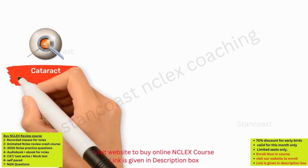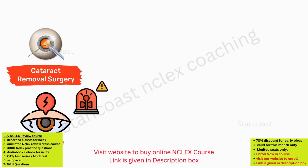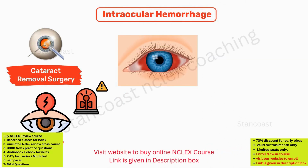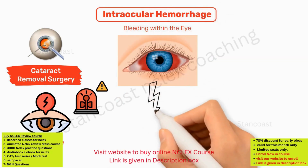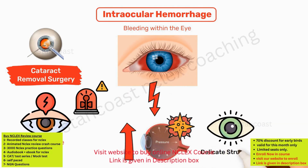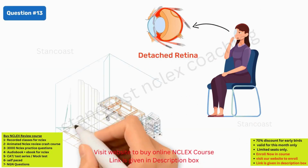After cataract removal surgery, sharp pain in the operative eye warrants immediate attention as it could indicate the development of an intraocular hemorrhage. Intraocular hemorrhages refer to bleeding within the eye, which can lead to increased pressure and potential damage to the delicate structures of the eye.